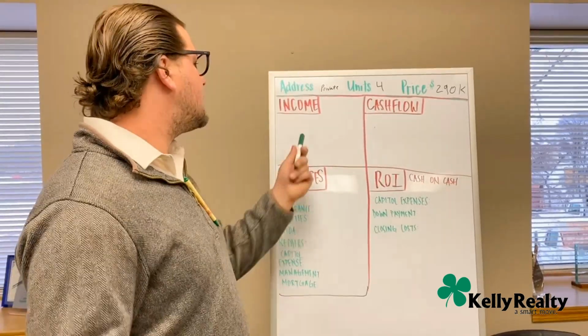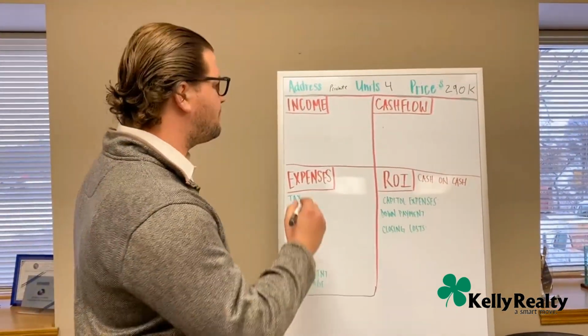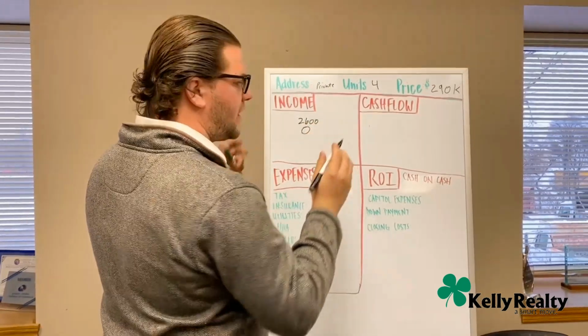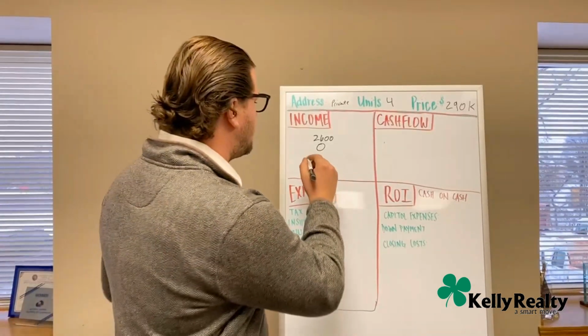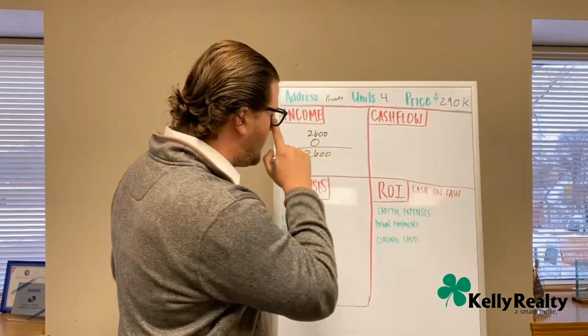We got the income from the owner's rent roll, which is $2,600 a month, with zero other income from the property. So there's no laundry, no pet fees, nothing like that. So the total income for this property is $2,600.